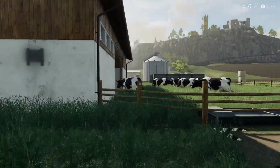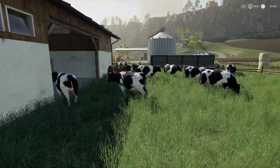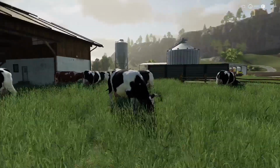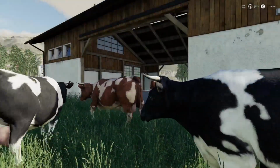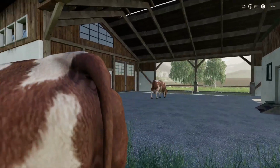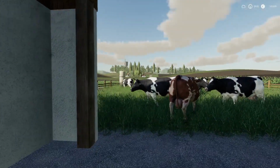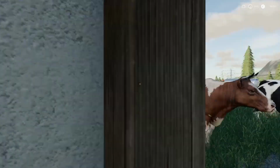Hey, there, cows. Oh, look at that. Hey, there's even a brown cow there, too. That is nice. How many cows we got here? 1, 2, 3, 4, 5, 6, 7, 8, 9, 10, 11, 12. Yeah, that's about right. Two brown cows. Oh, good to see you, cows. How are you? Oh, I walked into the wall.